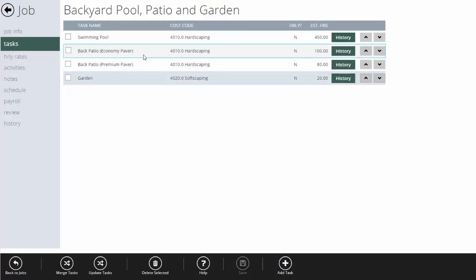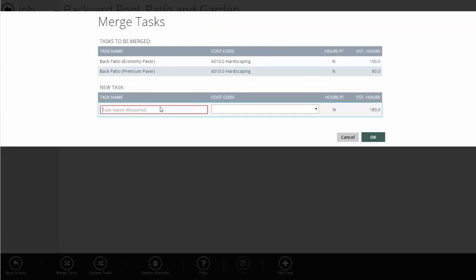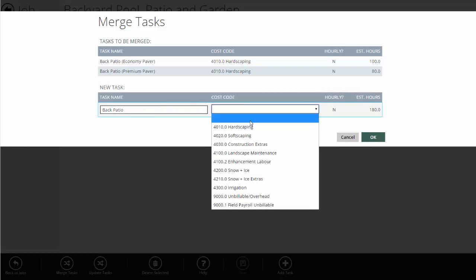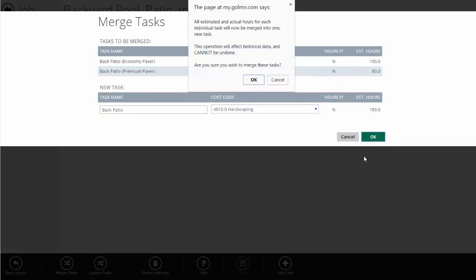And maybe this is too detailed. I don't necessarily need my crew to split their time between the economy and the premium paver. I just want to know how long the back patio took. So I can tick these two tasks off and down here hit merge. And merge will allow me to create one line item called back patio using the hardscape and cost code and the total number of hours for both these tasks.